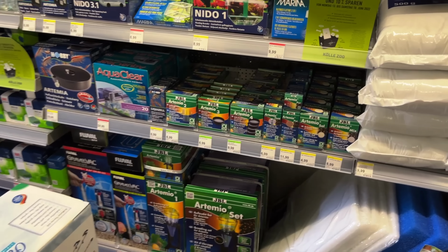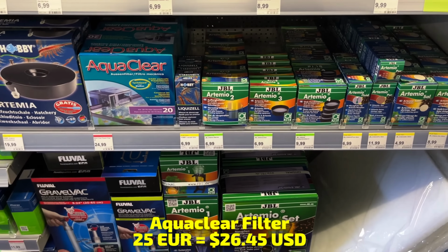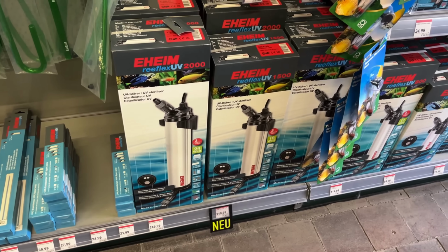So like, Aquaclear's made it. Cheap too, 25. What is this thing? Oh, UV. I've never seen the Eheim UVs before.